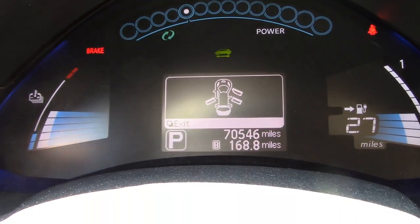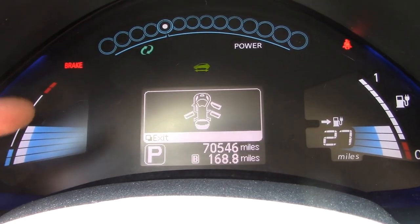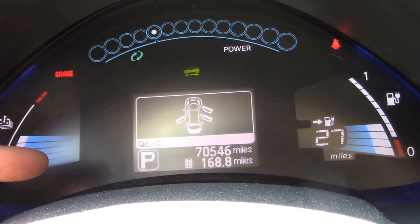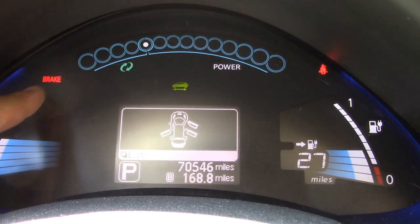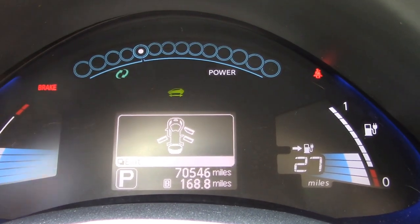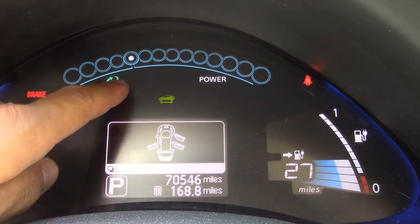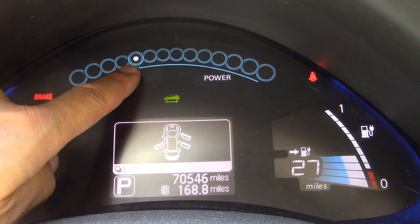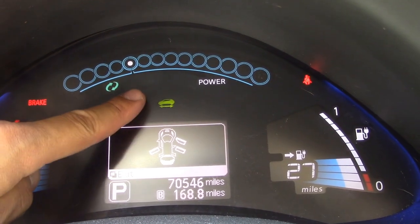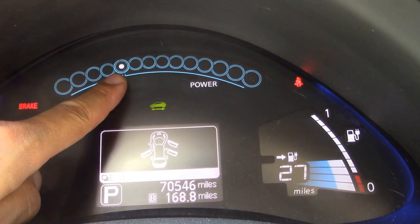So what you've got over here on the left is your battery temperature, okay? So this will tell you how warm or cold the battery is. Obviously that's the emergency brake indication up there. These little bubbles up here along the top are basically saying right now we are not expending nor regenerating any power. So there's a little dot right here in the middle.